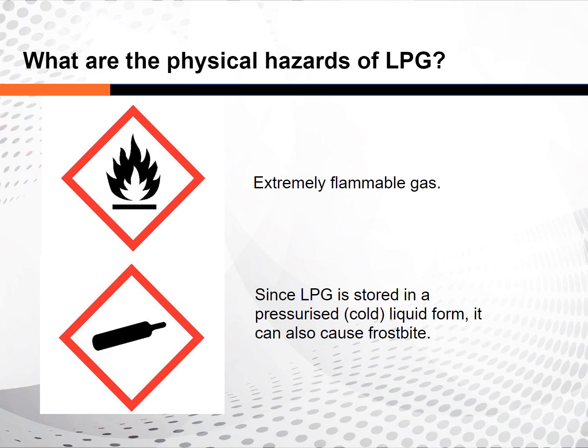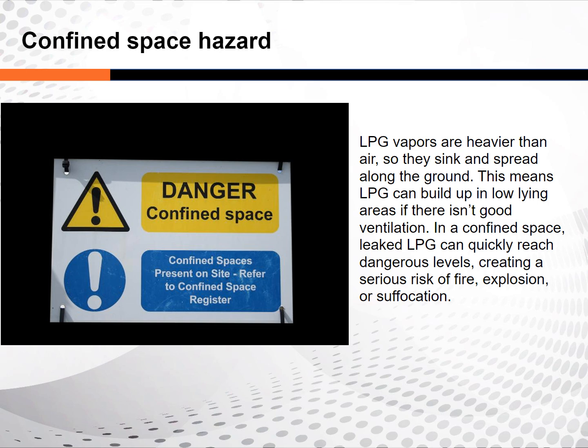What are the physical hazards of LPG? LPG is highly flammable and can ignite easily. Because it is stored under pressure as a very cold liquid, it can also cause frostbite if it comes into contact with your skin. LPG vapors are heavier than air, so they sink and spread along the ground. This means LPG can build up in low-lying areas if there isn't good ventilation. In a confined space, leaked LPG can quickly reach dangerous levels, creating a serious risk of fire, explosion, or suffocation.